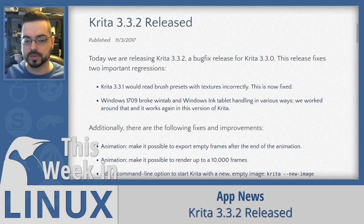Up first in the news this week, Krita 3.3.2 was released, and with it comes a lot of interesting improvements, most of which is just maintenance and bug fixes, but there's been a lot of performance improvements for various tools. They've fixed some regressions that came from 3.3.1, and they've added the ability to render up to 10,000 frames, and they've also announced some new things for Krita 4.0.